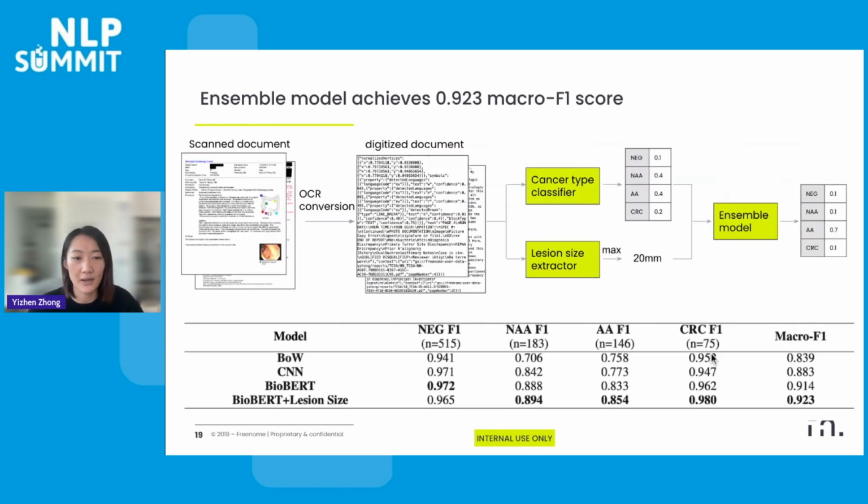Next, we combined the extracted lesion size and BERT classification probabilities as an ensemble model through a shallow random forest layer. This model indeed helped to improve performance for the AA and NA classes compared to the fine-tuned BERT model alone. And the overall micro F1 score increases from 0.914 to 0.923. This suggests that this ensemble model with domain knowledge-informed feature engineering can improve upon direct fine-tuning.